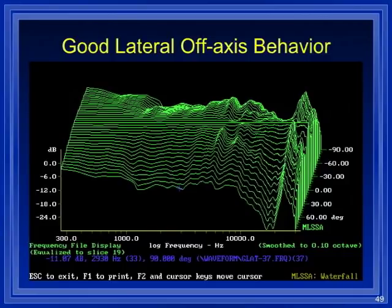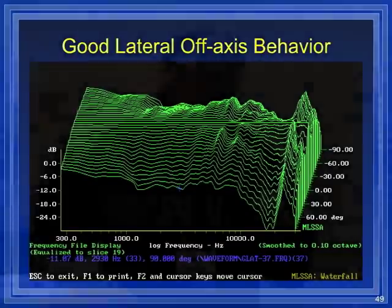There's good off-axis behavior: very even dispersion. The sound is maintained across a wide angle, and there are no hot spots or gullies off-axis. This will always tend to correlate with an even balance, a neutral sound if the on-axis response is flat, and good stereo imaging.